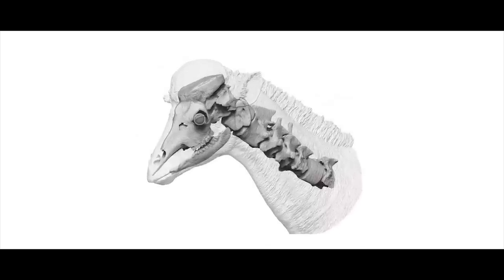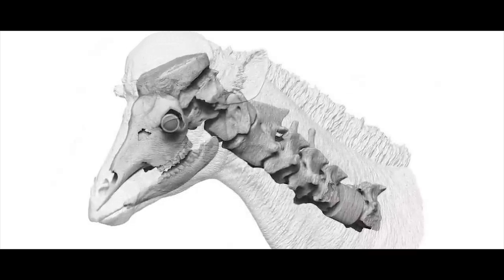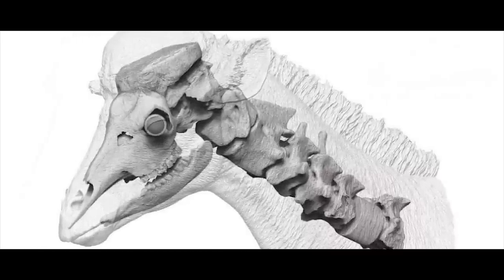Besides the fact about its headbutting behaviors and traps for days, what kind of animal was Discokeryx? What did it look like, and how did it live?